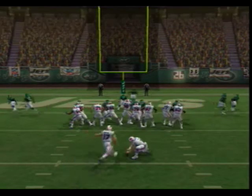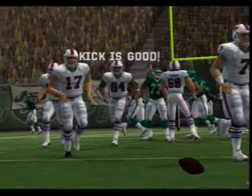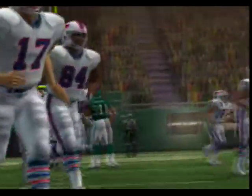Comes in for the point after, which will knot it up. The extra point attempt is good. The Bills knot it up.